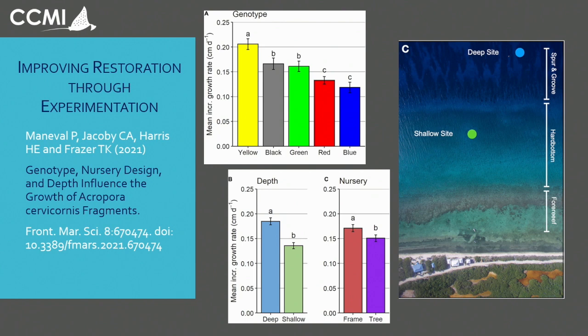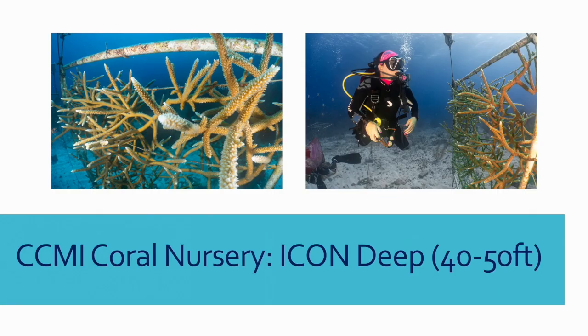And so moving forward, we actually got rid of the shallow site and now have focused all of our energy into the deeper site. So our nursery now is located in 40 to 50 feet. You can get down to 60 feet in the sand if you really try. And so our nursery is something like this. We actually have 2 sites, an east site and a west site.